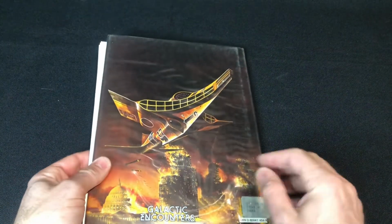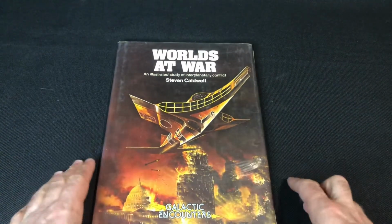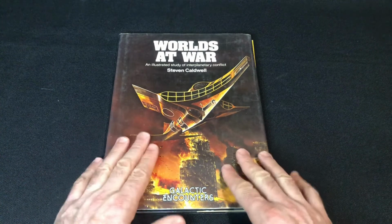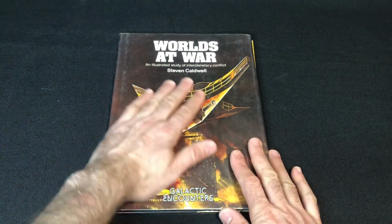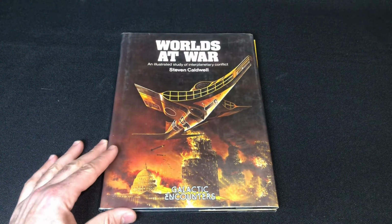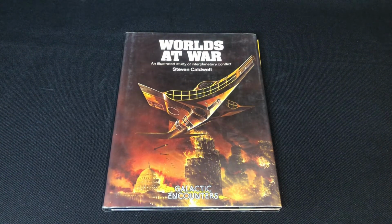So yeah, a different book. This was just an unusual find at the thrift store. I just knew it was special when I had picked it up and flicked through it. It's a shame that the pages have come off a bit, but it is a really nice book with the artwork.